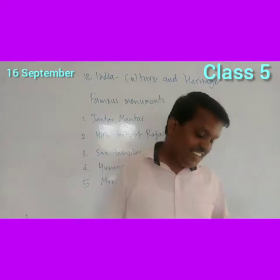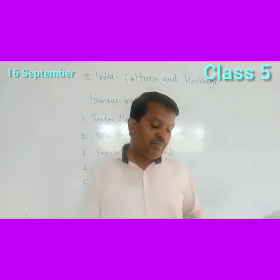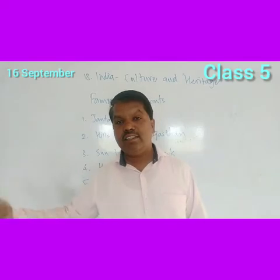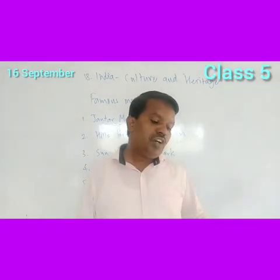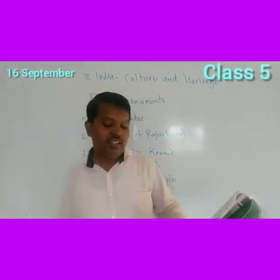If you visit Konark, you will see their Sun Temple. It is a magnificent chariot, shaped like a chariot. Chariot means the horses are in front and the chariot is at the back. It means a rath gadi, like we say horse gadi. It has 7 horses and 24 wheels.